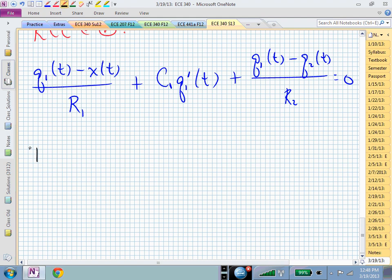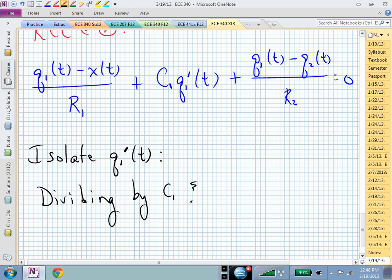What I want to do now is simply isolate the first derivative of that first state variable. I can do that by dividing every term by C sub 1, and then solving for Q1 prime of t. Meaning I'm going to keep Q1 prime on this side of the equality and push everything else on the other side, and then I have my first state equation. I have my Q1 prime equation.